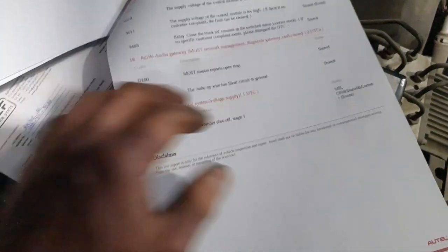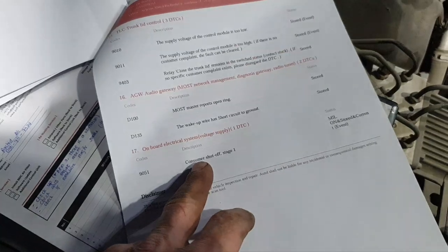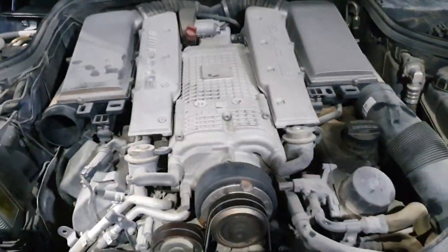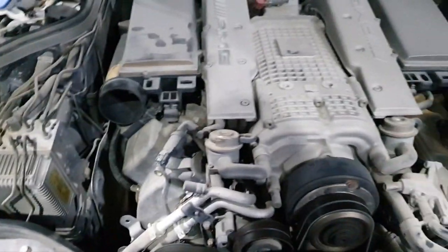Alright, so consumer set of stage 1. This has to do with electricity. Okay, now the customer complained. I just now read the job card that has the vibrations. Let me read that again. Whoops, sorry, Mr. Nufu. Thank you, man.